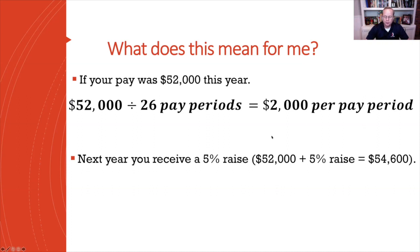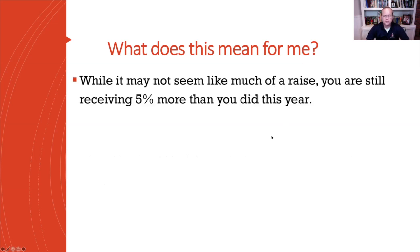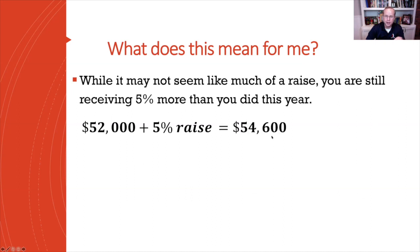Now, here's the only catch that you need to be aware of. We're going to take this $54,600, and instead of dividing it up over 26 pay periods like we would normally do, we're going to divide it up between 27 pay periods. That means it's going to be a little bit less per pay period than it would be if we had 26 pay periods. So it would yield a net of $2,022 per pay period. This is going to feel like, well, it's not much of a raise. If I went from $2,000 per pay period to $2,022, it's only $22 per pay period. It may feel like that, but let's remember that we're still receiving a 5% pay increase. Over the entire year, we're still receiving 5% more than we did this year, which is always good news.